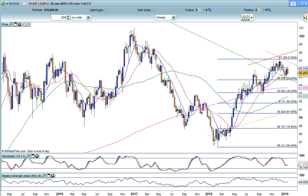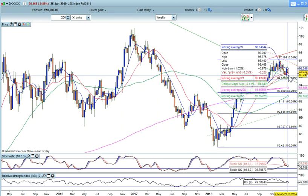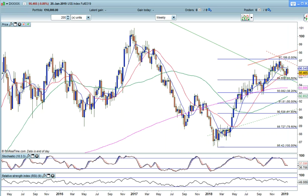You've got some good support around the 94.65 to 60 area. That is still in place. I think that's going to be tested at some stage this week. You can see those two moving averages that are enveloping this market, and they are at 95.43, and then you've got another one coming in there at those high levels at 96.04. So those are the two levels we should be looking at for today and tomorrow.